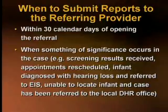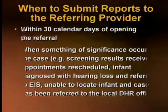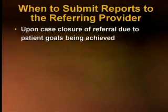Let's say, for example, that the screening results were received, the appointments were rescheduled, an infant was diagnosed with hearing loss, or you were unable to locate the case and had to refer the case to a local DHR. That's pretty critical information that newborn screening needs. And also upon case closure of the referral due to the patient's goals being achieved.